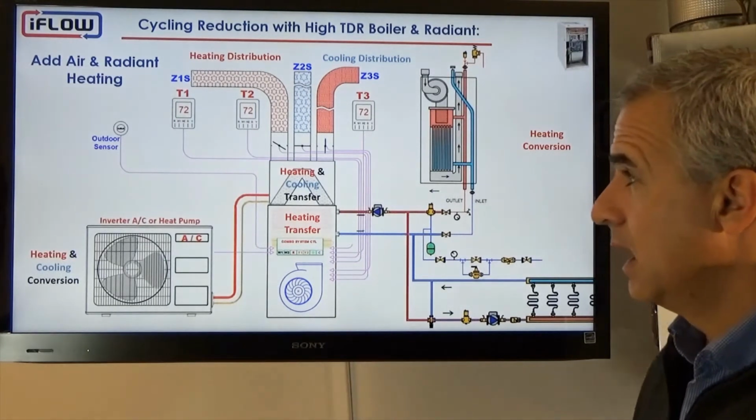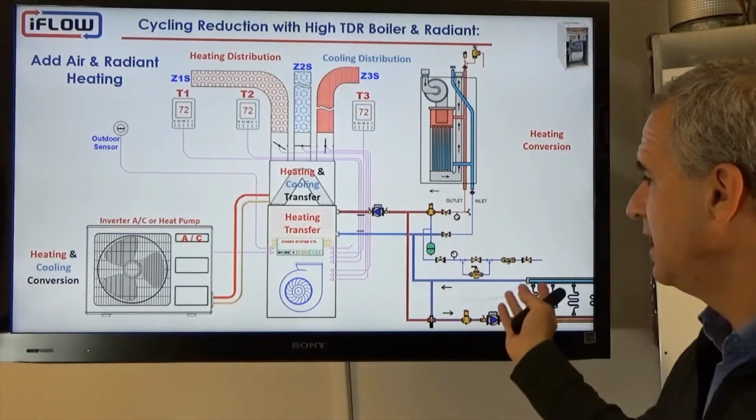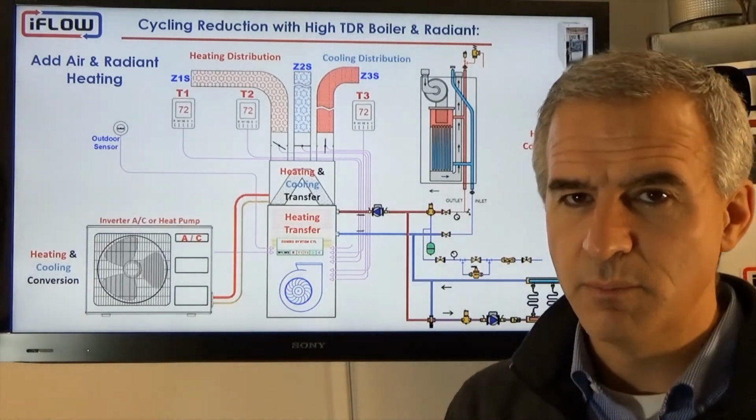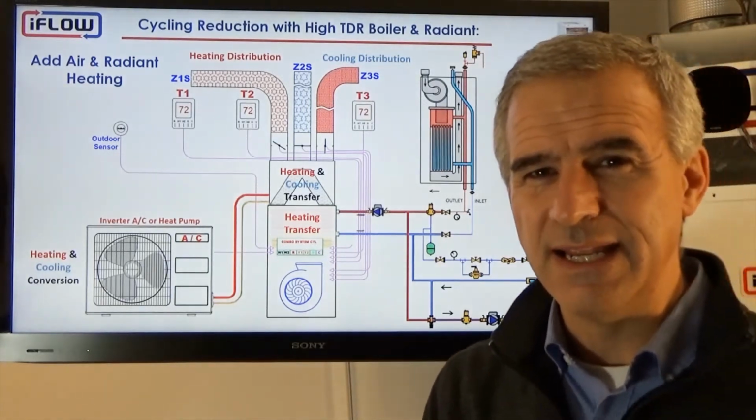So again, these are just different options, different combinations that we can put together to minimize that cycling. One of the advantages of the boiler side is that we can do radiant heating as well. I've been asked by many builders, hey, now you can do the forced air, can you do some radiant heating off that?